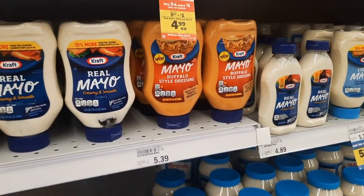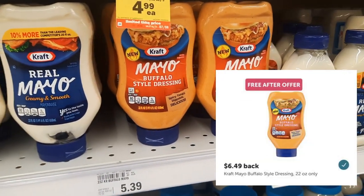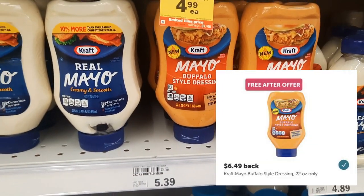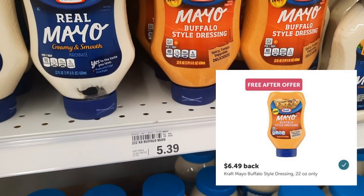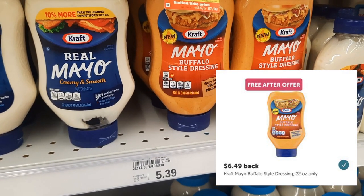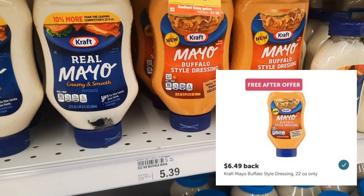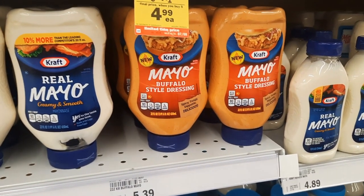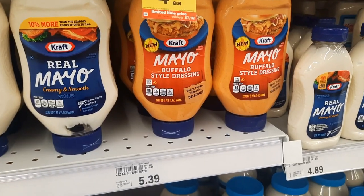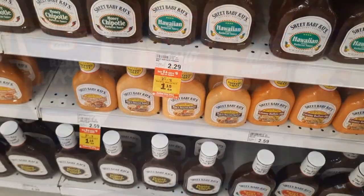You need to check your Ibotta. My Ibotta does not have this. However, it is all over the internet about these Kraft Mayo Buffalo style dressings. They're regularly priced $5.39. Pay that out of pocket, but Ibotta has a rebate for some people for $6.49 back on one. That's free and a $1.10 moneymaker, which is a really simple, easy deal. So hopefully you have it. I unfortunately do not, but my fingers are crossed for you. Let me know in the comments if you do.